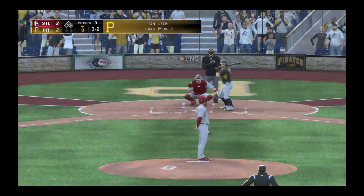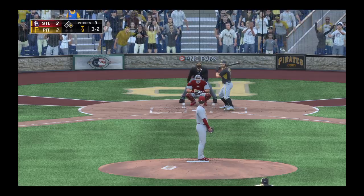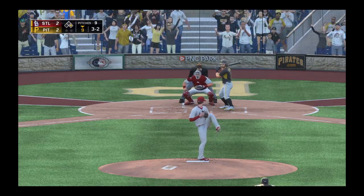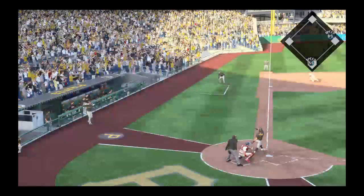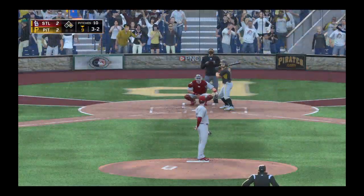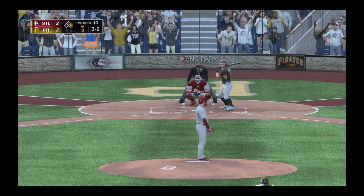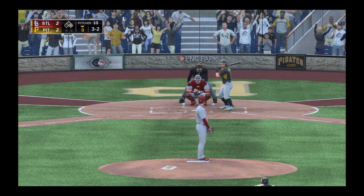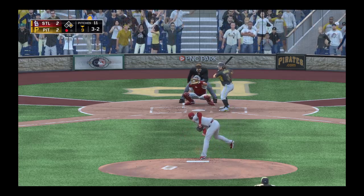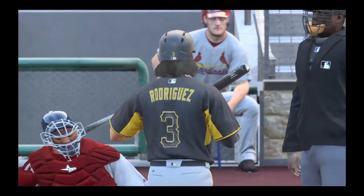That misses, and it's going to set up a big pitch now. 3-2. And here's where you really need to take a deep breath and throw your best pitch out there. In a game like this, you can't afford to lose this guy and put runners on first and second with nobody out. Count is full. Here's the pitch. Fastball called, strike 3, and there's the first out of the inning.